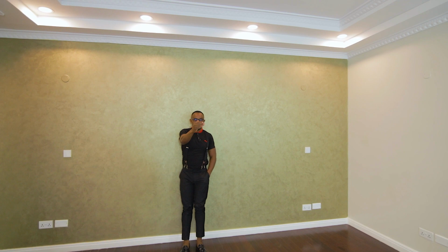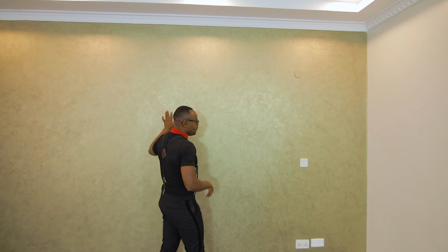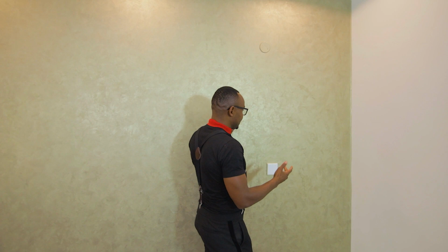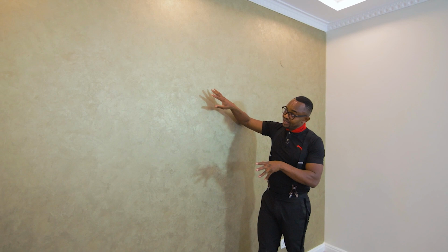And then we had to come in with this beautiful, special textured wall finish, which has just come out very nicely and echoes what we had proposed for our client in the design. Look at the finish, look at the texture. This is just something that really looks so nice. Someone might think maybe it's a wallpaper, but it's not wallpaper. This is a textured wall finish.